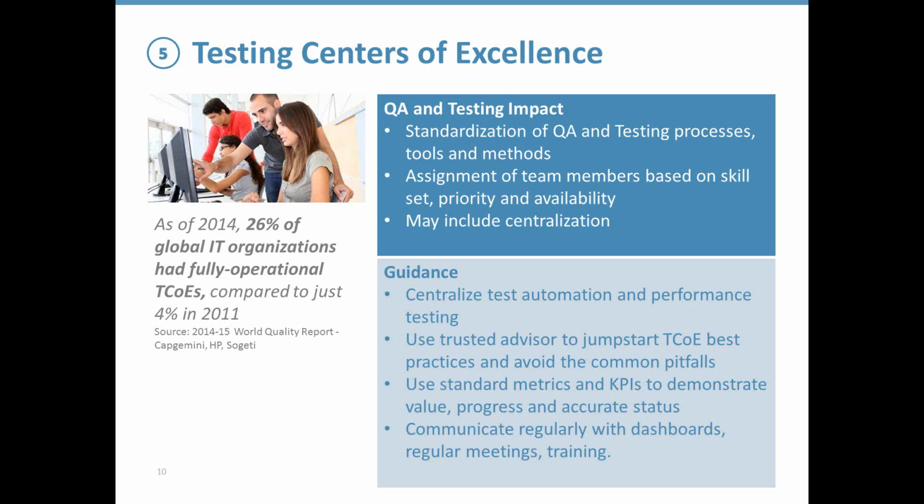Absolutely, Alex. You're right. Many industries like telecom, banking, retail, and insurance have embraced the concept of testing centers of excellence. With many mergers and acquisitions going on in healthcare, the need for centralization, standardization, and shared resources just makes sense. Often, test automation and performance testing are the first areas to be centralized to make efficient use of the time of those skilled resources and expensive tools.